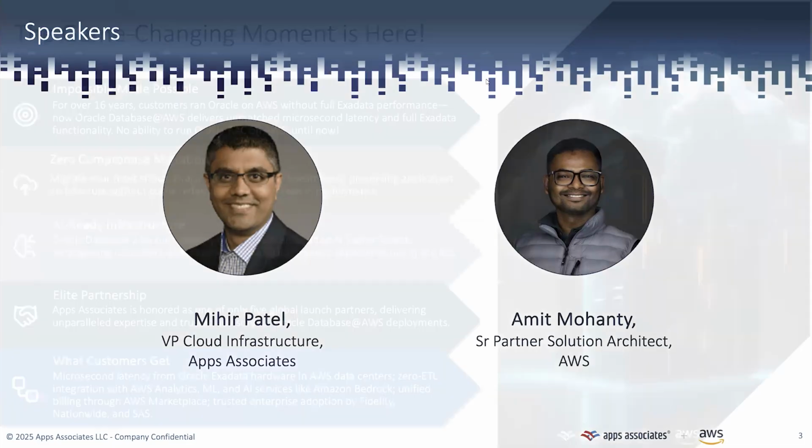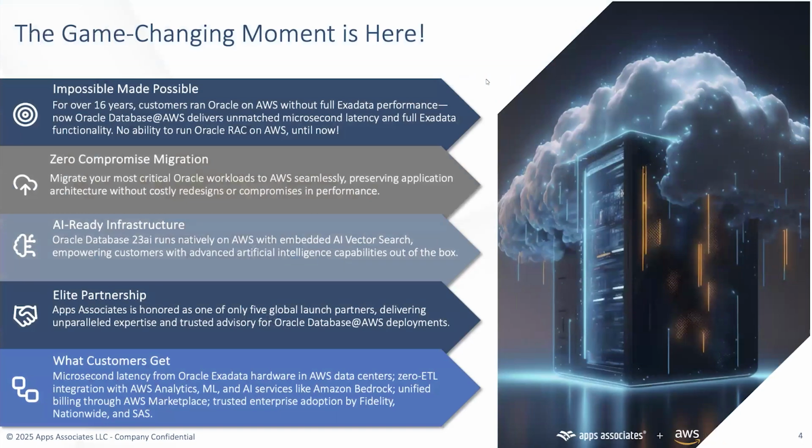Thank you, Amit. So the game-changing moment is here. So what is it, right? Over the past 16 years or so, customers that ran Oracle on AWS didn't have the full capabilities of the Exadata performance, right? So a lot of customers put those Oracle enterprise workloads in other clouds, left it on-prem, just moved the application servers to AWS, et cetera. They needed Oracle RAC. We evaluated customers, hey, do you really need Oracle RAC? Or AWS simply didn't have the capacity in terms of the instance types to be able to support it.